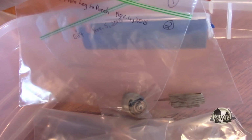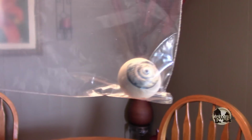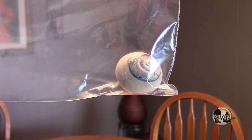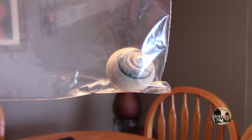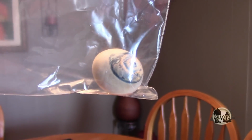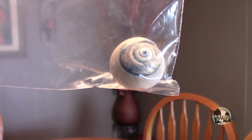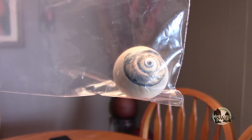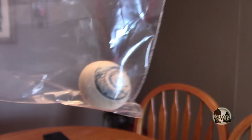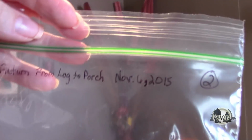Okay, this is the shark's eye that I put out back on the gifting log, and they returned it to our railing on the back porch. And this is what brought the gifting to my porch. They brought this back because they took it. It was missing from the log out back, and they returned it to the porch. Boy, did that blow our minds. That was November 6, 2015.